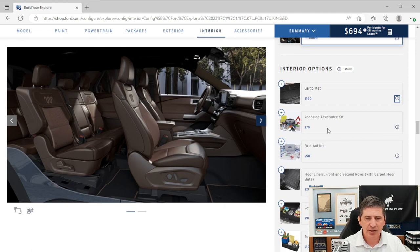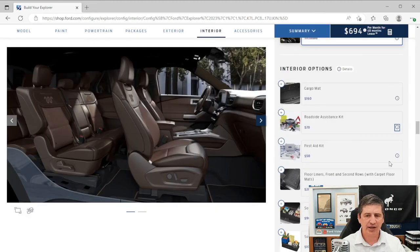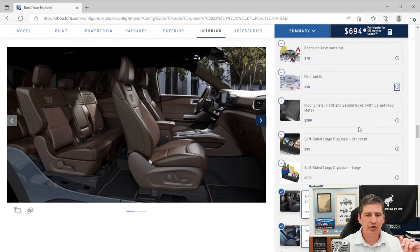Same with these other two right here, the roadside assistance kit and first aid kit. Both of these I would recommend you just hold off on. Get them through Ford Accessories, and it shouldn't be much of a cost to have it shipped to your door for either one of these. The more of these options you put on there, the more likely one of them might be out of stock, and then your vehicle doesn't get selected for scheduling. And you'd hate for that to happen because of something you can get later, right? That's why I recommend these two, as well as some others we'll talk about, that you do the same thing.